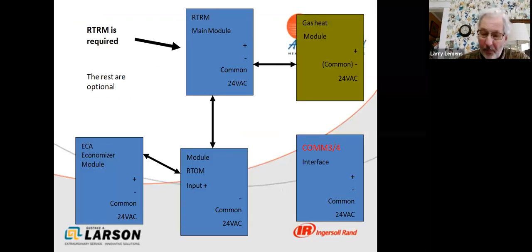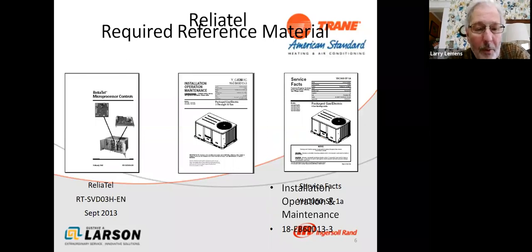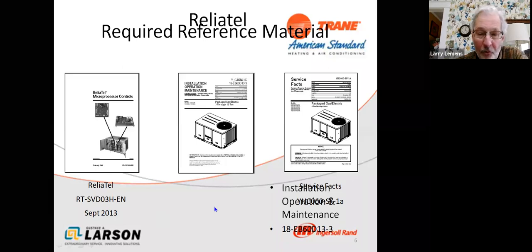Okay, so Reliatel. I'm jumping ahead. Okay, this is one of the books I was referencing right here, this Reliatel SVD, and that's an old publication number. The new one is like September of 2018, I believe. But this RT-SVD03H is like the Bible for Reliatel. If you guys want this book in a PDF format, let me know, shoot me an email, and I'll make sure I get that to you.